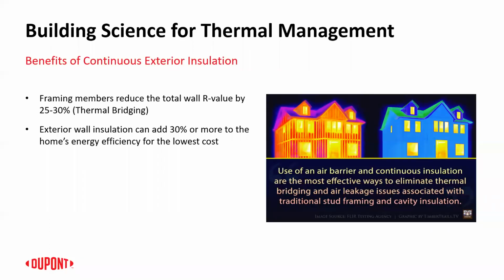So as a result, the R value of wood is much less than the R value of insulation that surrounds it when you're placing it solely in the cavity. So these framing members are all going to act as areas of high heat transfer, hence you start losing energy across that thermal bridge. So again, a better approach here is to use CI either outboard of your studs on the exterior or on the interior, and this will help combat the issue of thermal bridging and improve your home's overall energy efficiency as a whole.